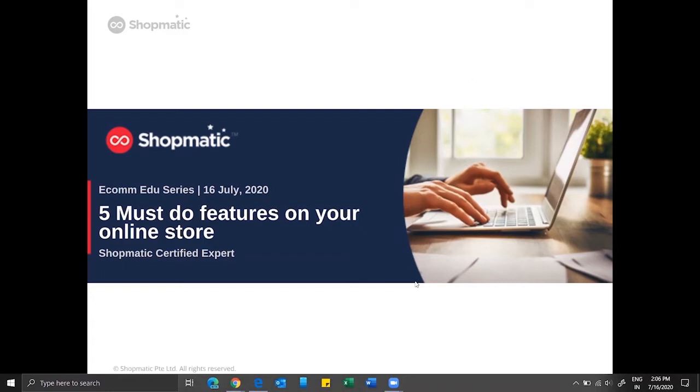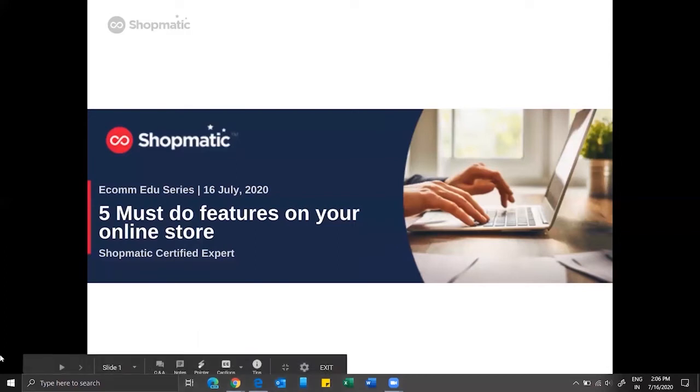We focus very specifically on the things that you can do and optimize on your Shopmatic platform to improve your store, to sell better, to engage better, to operate the business better. That's the objective of it.